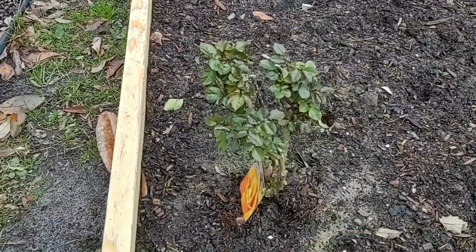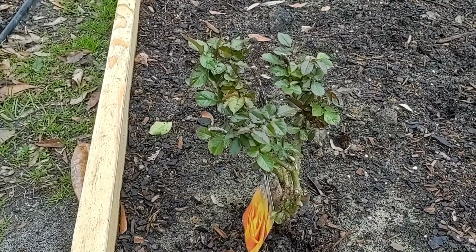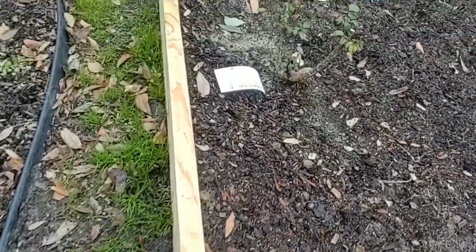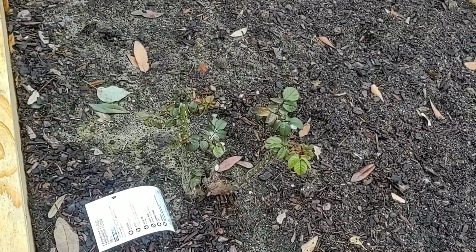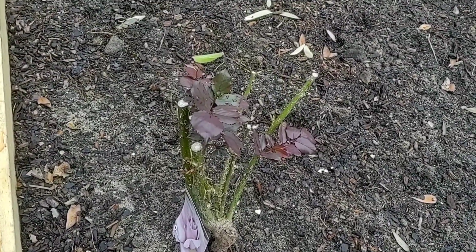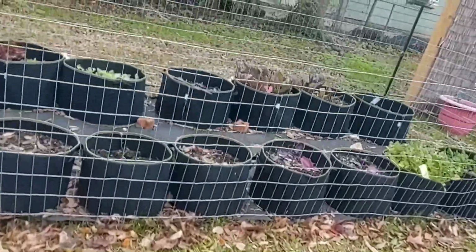But look at my roses, y'all. They are starting to get leaves all over them, and it is 49 degrees today. It's 8 o'clock in the morning, and it's 49 degrees. They've already been through 2 freezes, and they're doing fine. Look at them. I'm absolutely impressed with them. And these were Walmart roses.